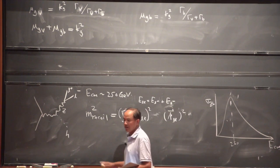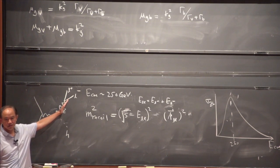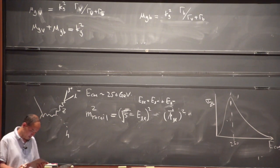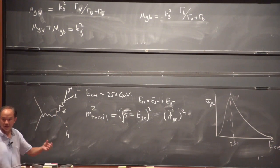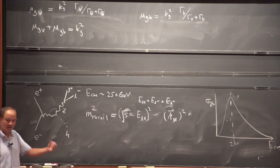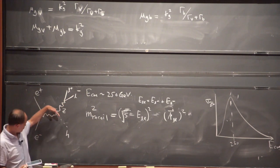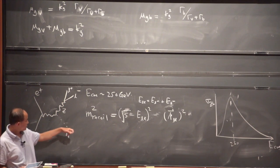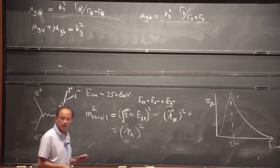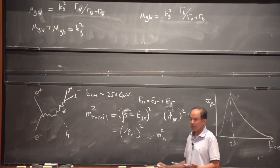What this is, I hope you recognize, is essentially the full momentum of this guy minus the full momentum of this guy. The full momentum of this guy is (E,0,0,0), because this is at an e plus e minus collider, where the lab frame is the center of mass frame. The four-momentum of this guy minus the four-momentum of this guy is the four-momentum of this guy, so this is essentially the four-momentum of the Higgs squared. So you know that it's going to be equal to m_H squared, within the resolutions.